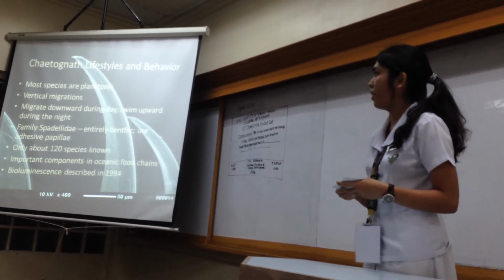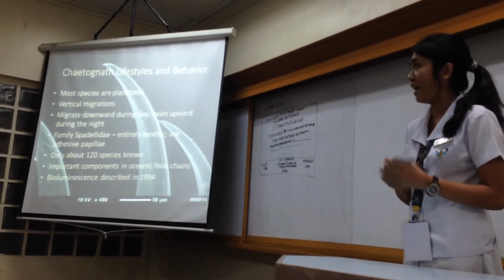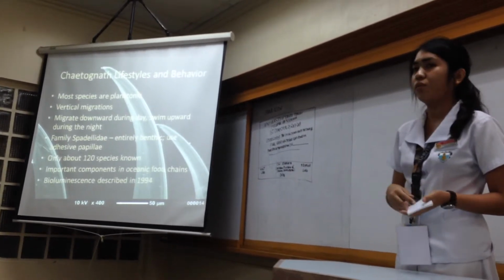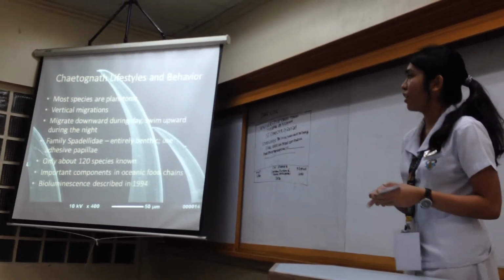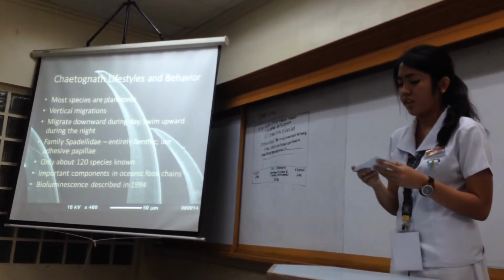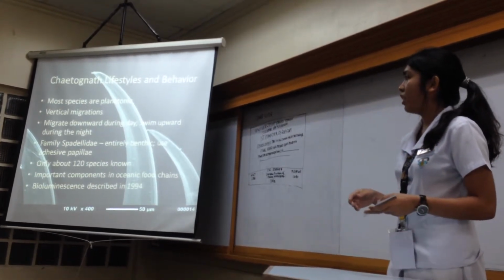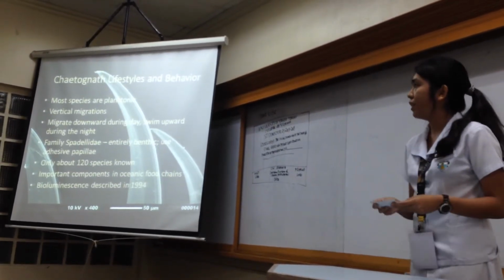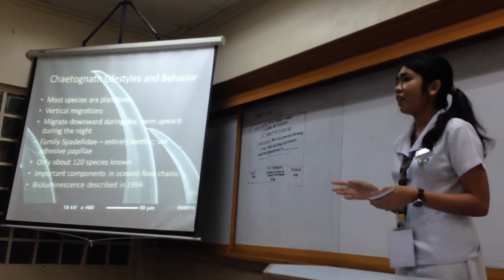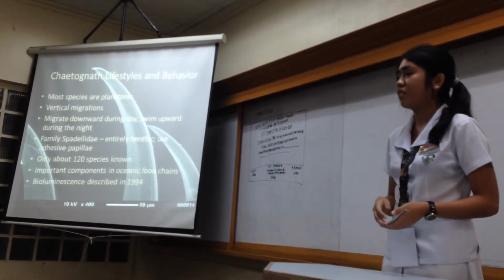Chaetognath lifestyles and behavior. Most species are planktonic, and they are passive, which means that they move through ocean currents. They are capable of vertical migrations, and they cannot swim against any substantial current. They migrate downward during the day and swim upward during the night, but the extent of their migration depends upon the species.